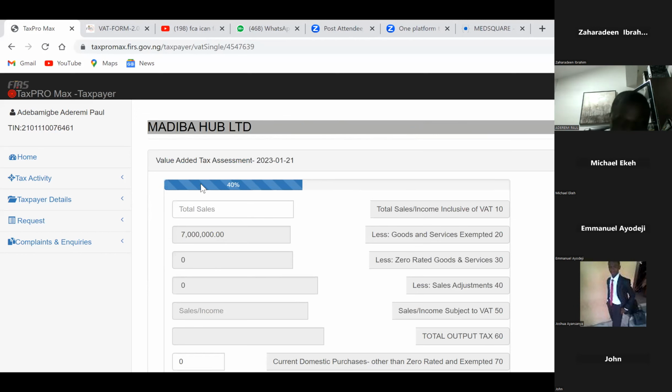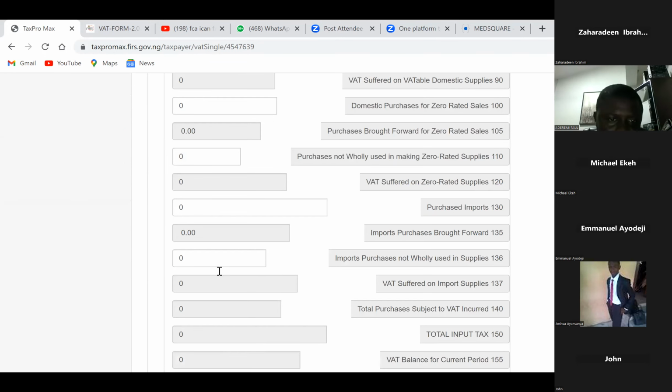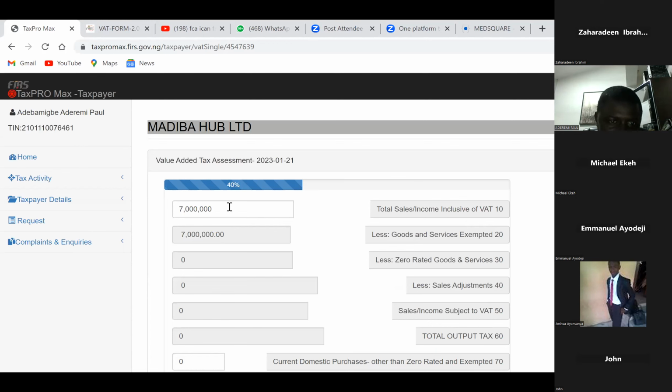Now, you know that your services are totally exempted from VAT. You are going to put your total sales, your actual 7 million, here again as your total sales. You can see your total, this one is Nil, zero here, because your goods and services are exempted and your total sales, they will be the same.